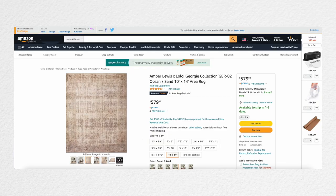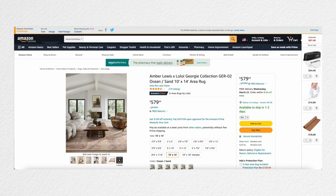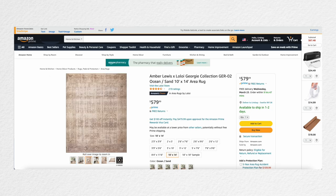So enter this beautiful Amber Lewis Loloi collaboration rug. I really love this style. It is actually like a blush teal, but it reads more as like a warm sandy beige. And it's got a beautiful light undertone, very distressed. It's supposed to look super vintage.